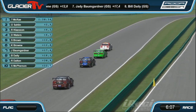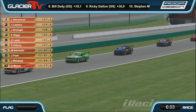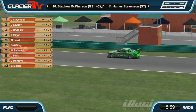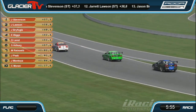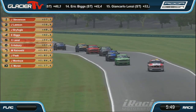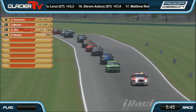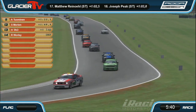And in the Mazda MX-5 division, you have James Stevenson in 1st, Jarrett Lawson 2nd, Jason Beifogel 3rd, Eric Biggs in 4th, Giancarlo Lenzi rounds out your top 5, and the caution flag comes back out again, and that means we're going to have at least 2 more laps under the pace car, which brings us up to pretty much 1 hour and 25 minutes.